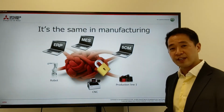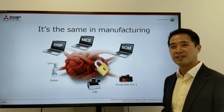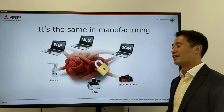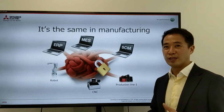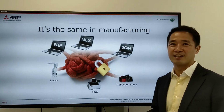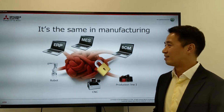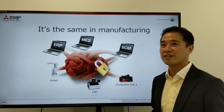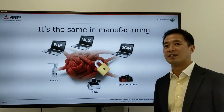I've been involved in a lot of projects where we're trying to collect the data and put them in one place, but this takes probably about 80% of the time of the IoT project. You only spend 20% of the time doing analytics or doing visualization. The rest of the 80% is connecting the data together and also verifying if the right data is in the right place.